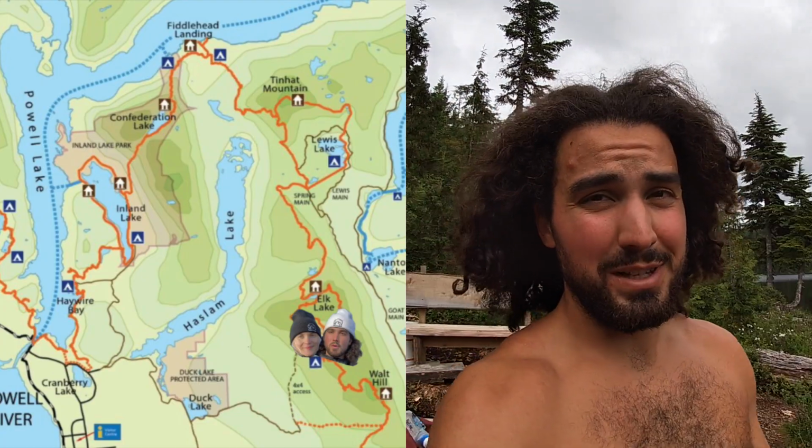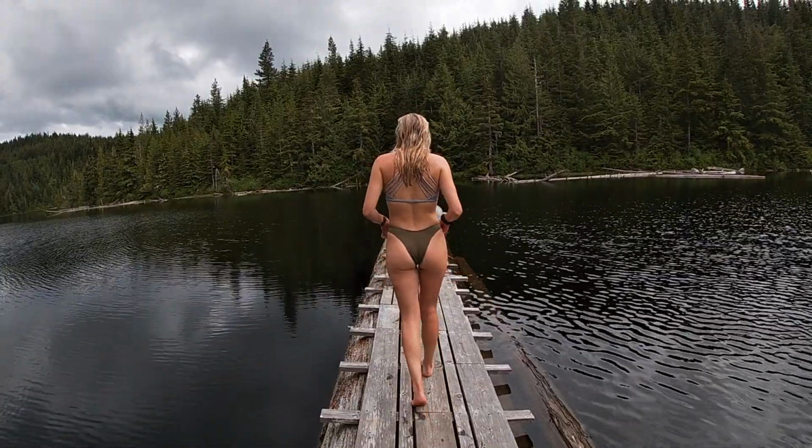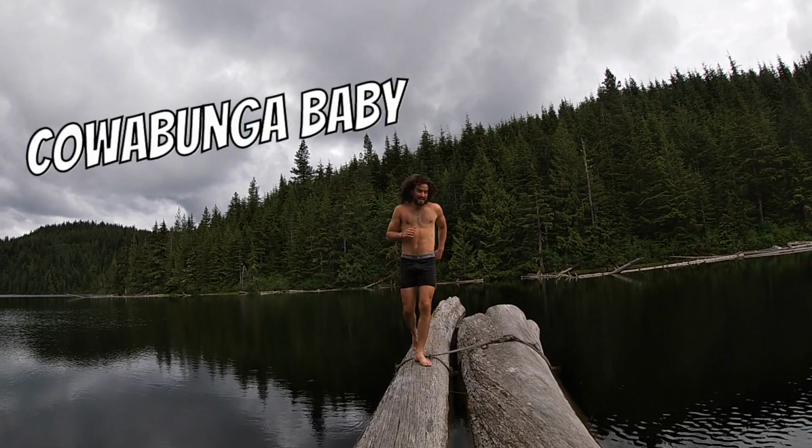We got to Elk Lake Hut. First thing you gotta do when you get to a hut is go for a dip, obviously, especially if the dock is this nice. Cowabunga, baby.